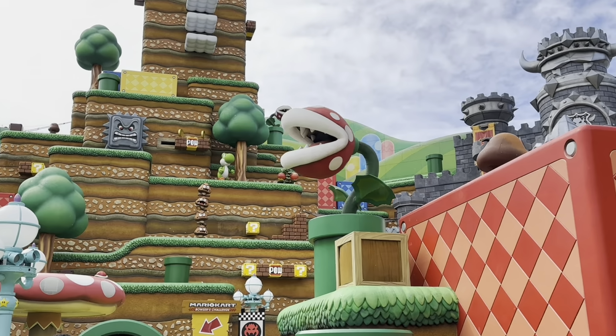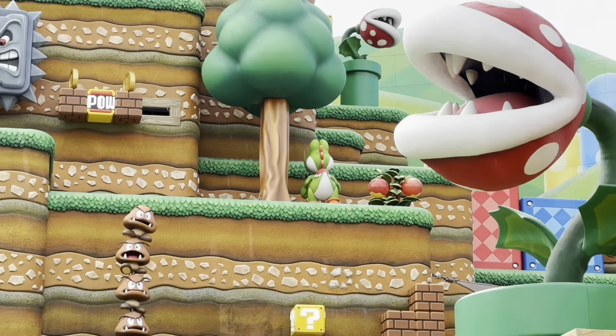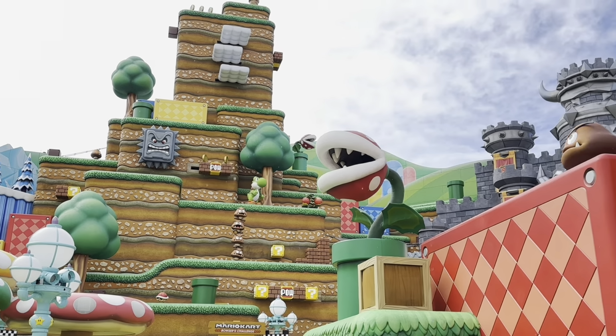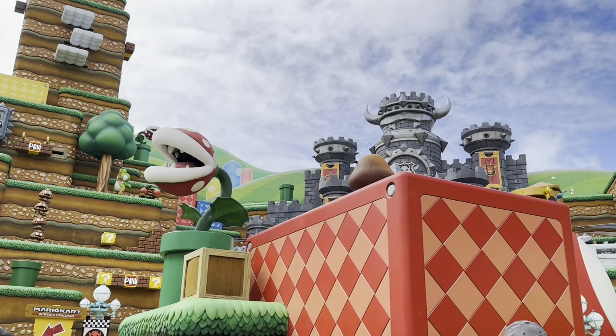Today I'm so excited to share with you everything you need to know about visiting Super Nintendo World at Universal Studios Hollywood. There is definitely something for everyone here, from the cutting edge ride to all the yummy food to the interactive gameplay and all the colorful eye candy.